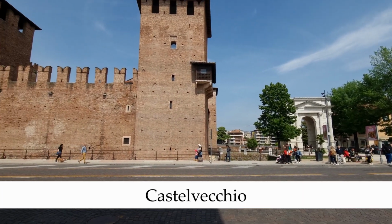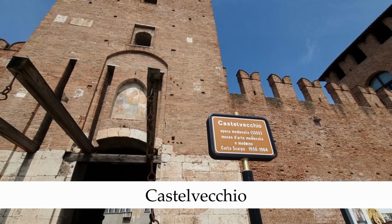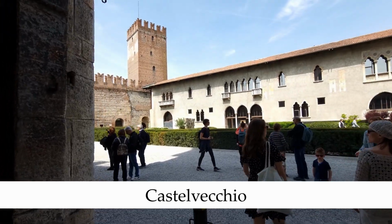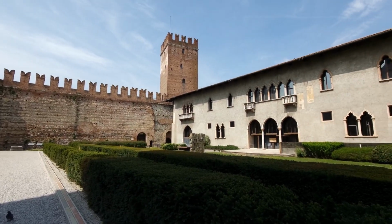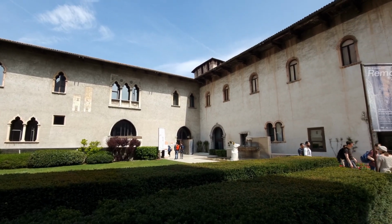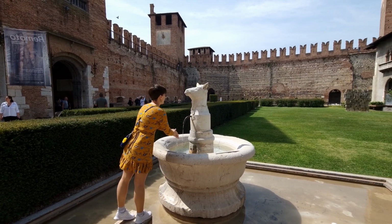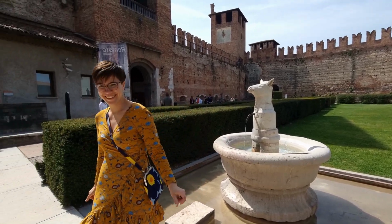Next, we headed towards Castelvecchio, also known as the Old Castle. It's the Scaligia Castle in Verona and currently there is also a museum there. We only saw Castelvecchio from the outside since we had just one day in Verona and didn't have enough time to visit the museum. But when I return to Verona, I plan to stay a few days to enjoy the city at a more relaxed pace. On my next visit, I would also like to explore the museum in Castelvecchio.